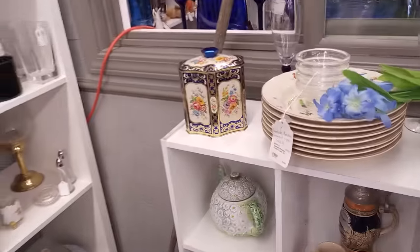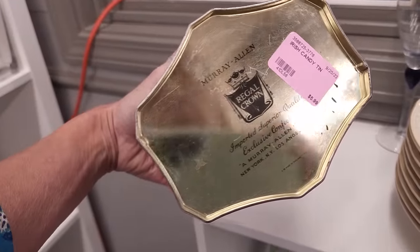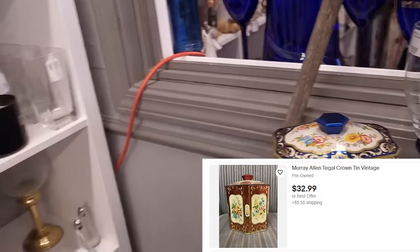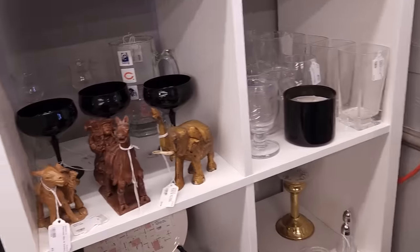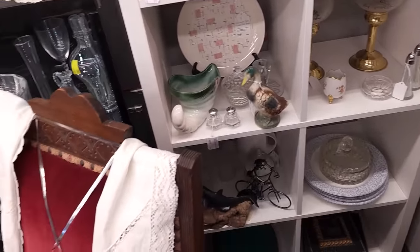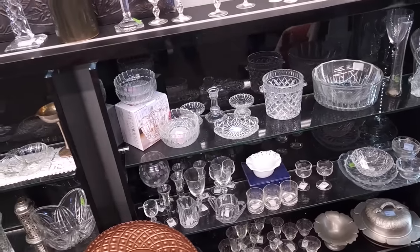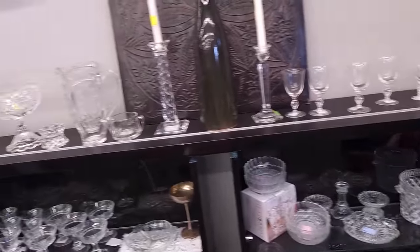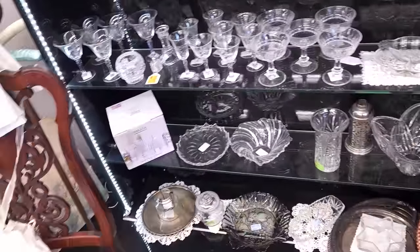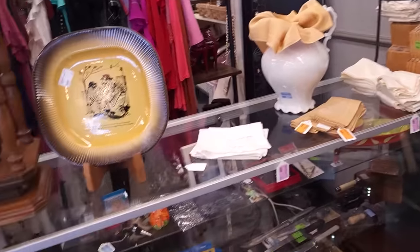Some fun things. Ooh, look at this canister. Regal Crown. Made in England. I already forgot. Was it gray, blue, and orange tags? I have to go. I need more signage. We need more signage for those tags. Okay, yes. Blue, gray, and orange are the discounted colors. So we're going to keep an eye out for things in those colors. We got napkins.